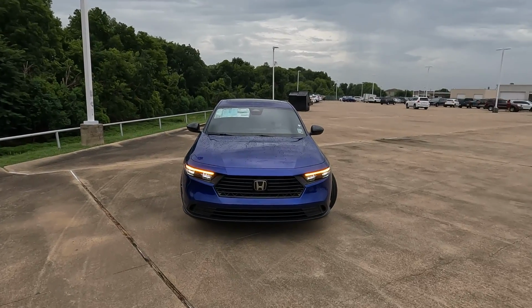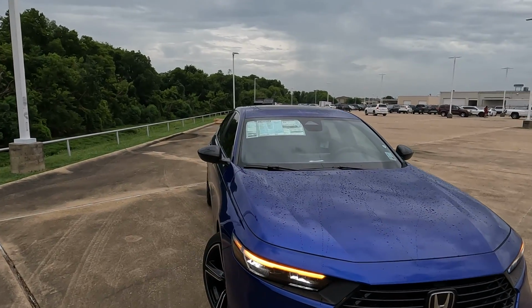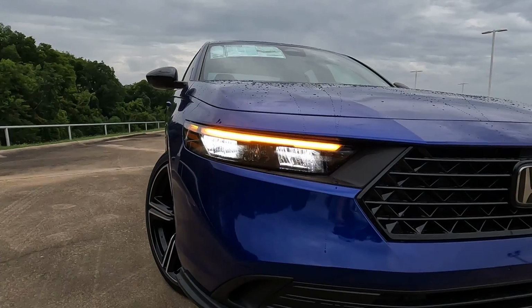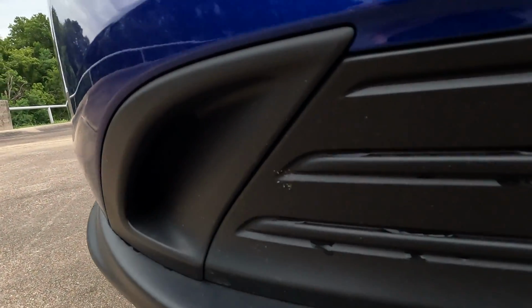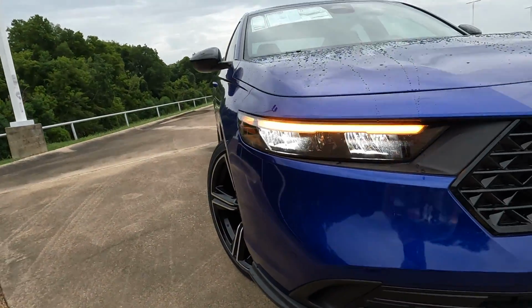The exterior color on this model is Still Night Pearl. It has a black interior, and here on the front end we're going to have LED daytime running lights, and you'll find your active air curtains right here that allow air to flow through the front end. That allows for better gas mileage.